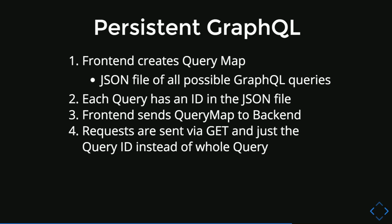Drupal, or the backend, will then look at the query map and compare the ID that is in there with the actual file. It will see the whole GraphQL request. There can be multiple thousands of lines. Don't do that, but you could. And it will then actually run the request with that query as it would have been received from the front end to the back end.